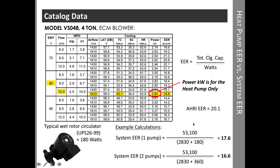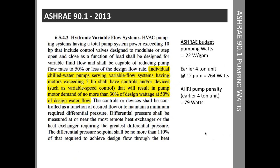Now, we'll see later on that we have to be really careful choosing pumps because this one actually doesn't even meet our 90.1 super high efficiency rating. If we use two pumps on this system, then we have about 360 watts, and our system EER is 16.6, capacity divided by total watts, heat pump plus the pumps. So it just gives you an idea of how those calculations work and how important the pump sizing is. The 90.1 standard also requires variable speed pumping for pumping systems over 5 horsepower, and so that's important on commercial jobs. But really, we want to look at variable speed on any commercial job, even if it's under 5 horsepower, just because of our efficiencies.